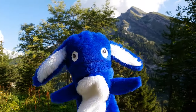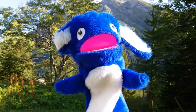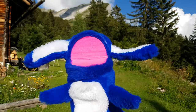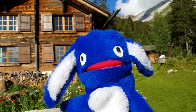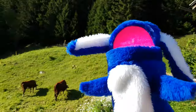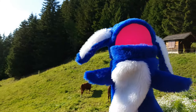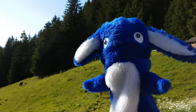You see back there? That's a mountain. That's a mountain in the French Alps. And they're rocky, and there are trees on it, and it's really, really high. There's another one. Lots of mountains around here. And look at all these trees all around. And yeah, of course, we got the cows with the cowbells. Clang, clang, clang, clang, clang!